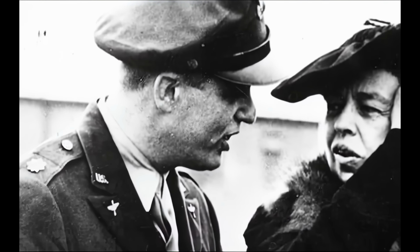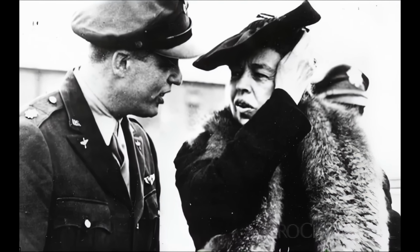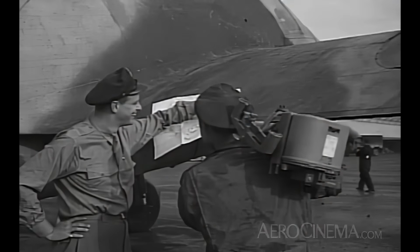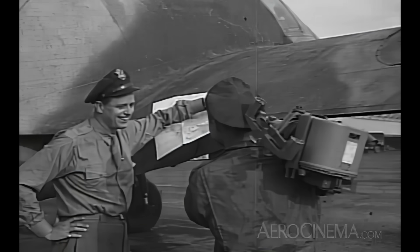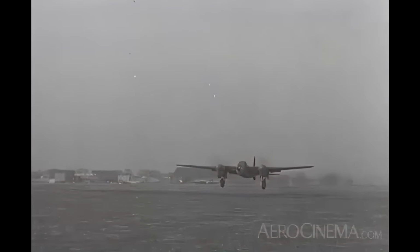Elliott Roosevelt's poor eyesight left him classified as 4F, or unfit to fly, but he still managed to carve out a respectable career, participating in 89 combat missions. Reconnaissance was his specialty, and he was considered the leading expert in recon in the European theater, and a pioneer in aerial night photography.